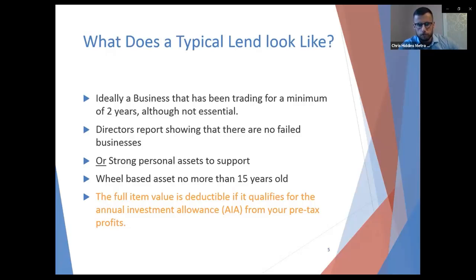That's quite a strong selling point for the asset finance, because companies are using that to offset the costs of a purchase. If you need any more information on that, please let us know, and we can get some support and some information out to you for that in particular.